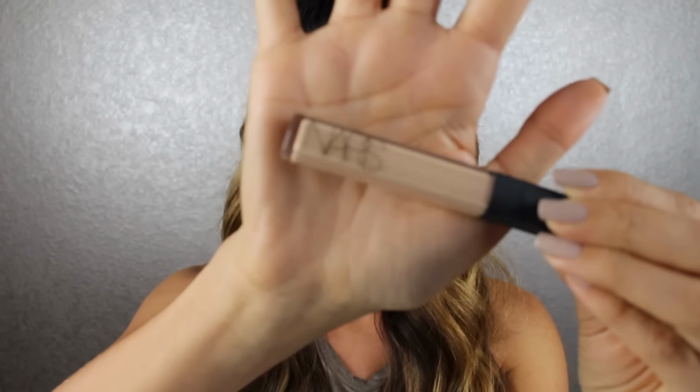So my fourth favorite concealer is one that I actually just got, and I've been dying to get this one, but I just didn't want to spend the money, and I finally was like, forget it, just get it. So I did. This is the NARS Radiant Creamy Concealer, and this concealer is super creamy and super beautiful. It has a little wand, so it makes it super easy to just kind of boop, boop, boop, put it all under your eyes, down your nose, wherever you want.